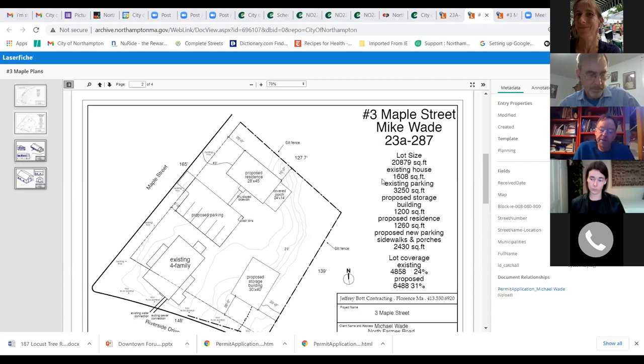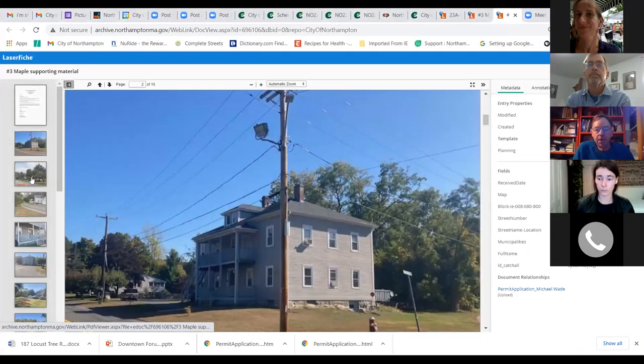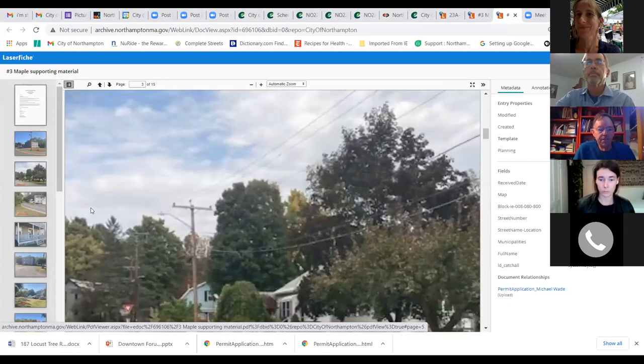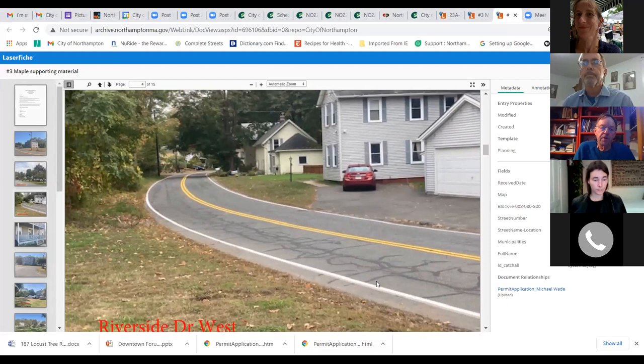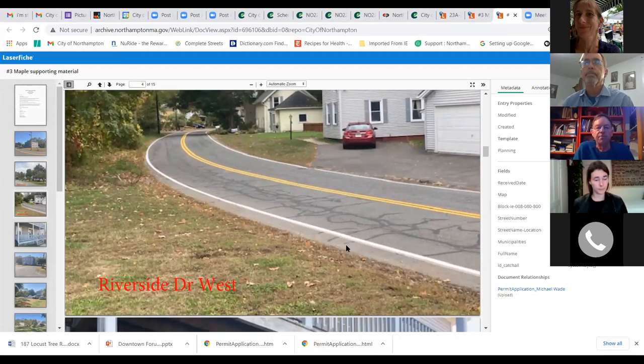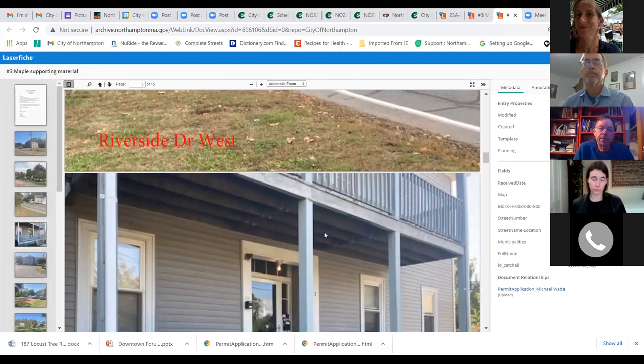It's a grassy site. Carolyn could show some of the pictures of what the site actually looks like if you didn't have a chance to look at them in the beginning. They're off to the side there, I believe. It's pretty straightforward. That's the existing four family house on the lot. There's a parking lot next to it, and then up the street are some single family houses, or if you look down Riverside Drive, there are some other single family houses down to Landry Street.